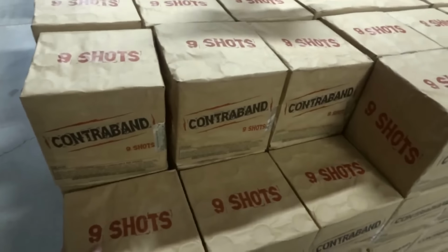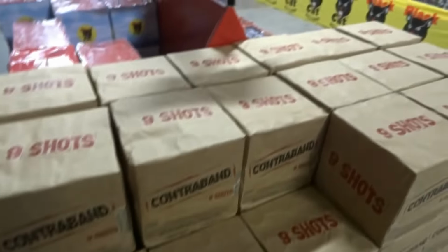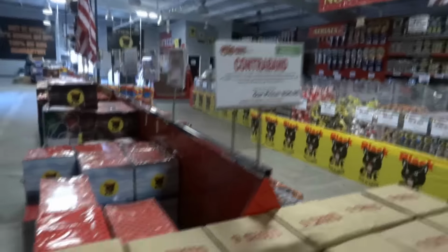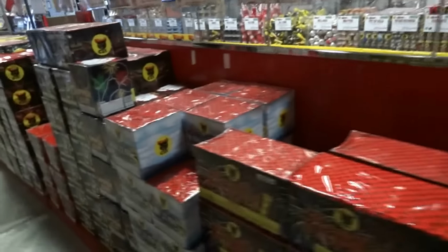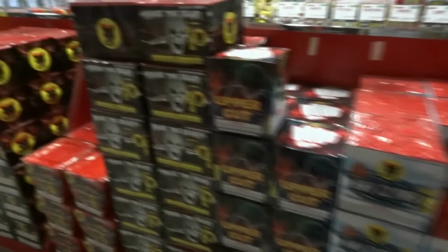This might be a 500 gram, just the way it's spaced here. Oh, okay, it's 350 gram. I should just read the signs. That's $35. Sorry if the music is too loud and it's drowning me out. Sorry.